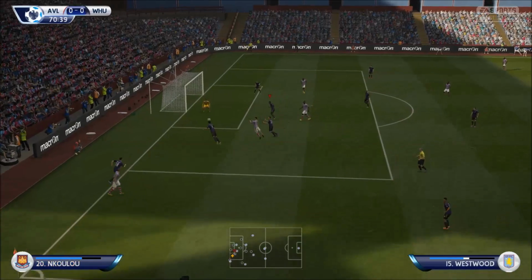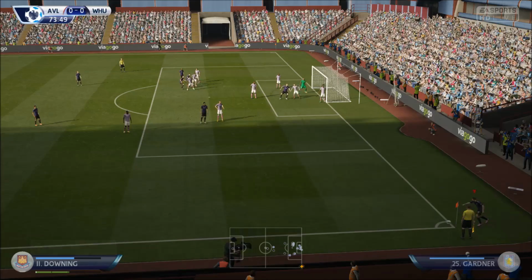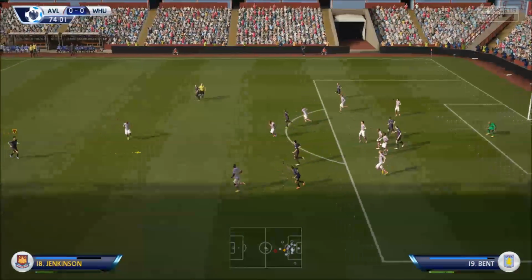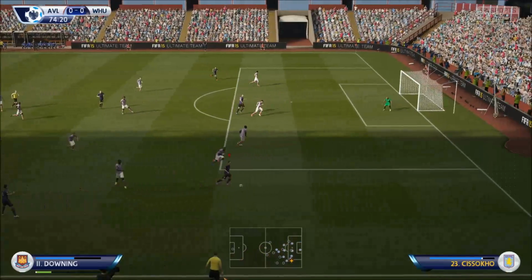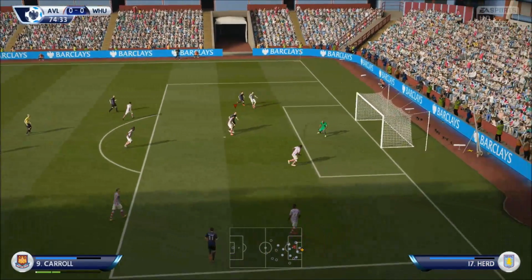Another chance here as Gardner comes in. He floats it in looking for Ashley Westwood, and his header goes just over the bar. So another really good chance. Our turn from a set piece now. Stuart Downing floats the ball in. We don't get anything on it. It's flicked away as far as Darren Bent, but a little bit of poor control from Benteke allows Tompkins to get on the ball. He just floats out wide to Downing, whose only real chance is to float it in. Looks for Carroll to go wide.